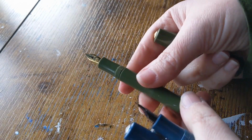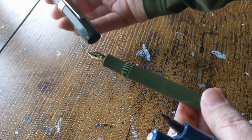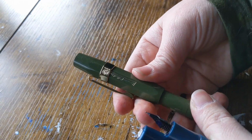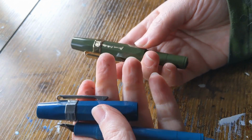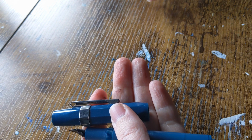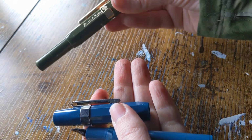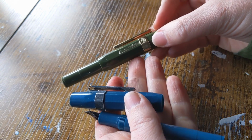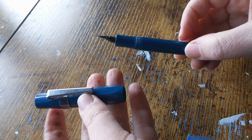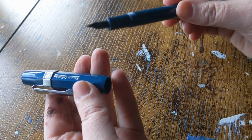The olive one here is my first ever Kaweco. Out of the 2 of these, even though my favorite color is blue, I think I do prefer this one. It might have to do with the fact that it's my first Kaweco, I don't know. But anyway, back to the anatomy of the pen here.